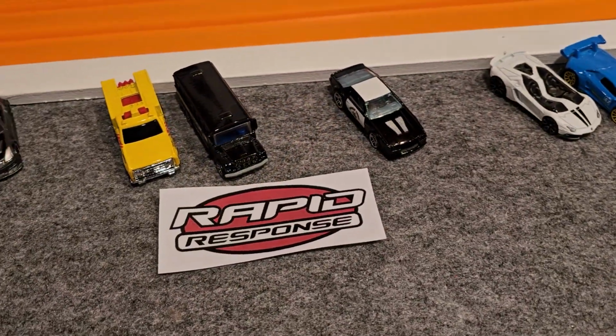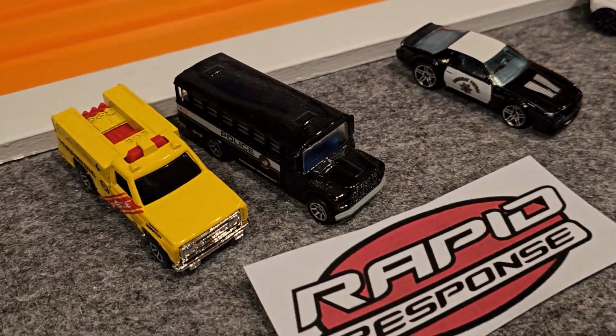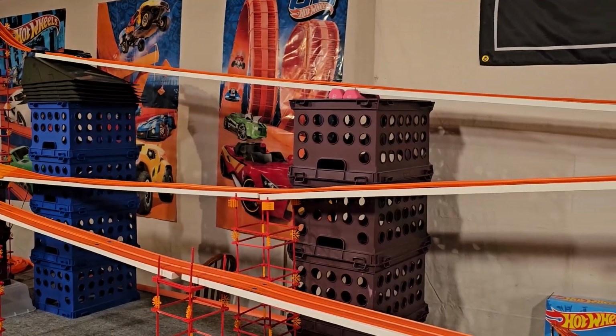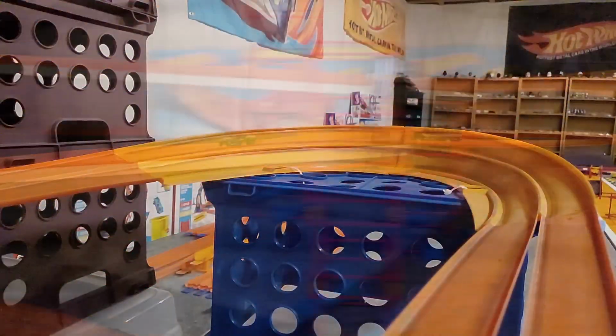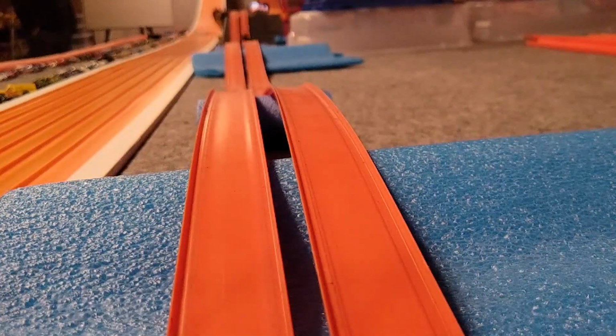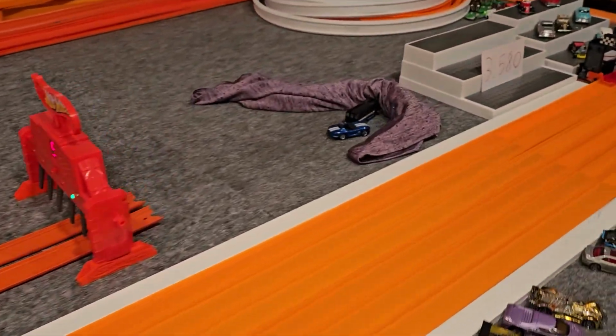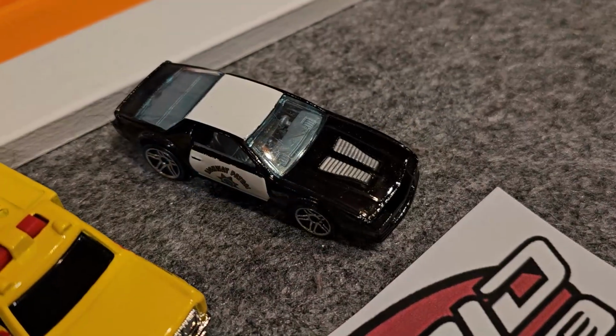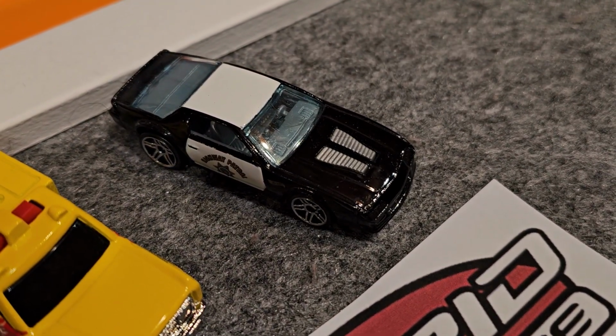Okay, Jaden has first pick. What do you pick, Jaden? Black police bus. And Ethan? Going with the blue Viper this time. Close race. Oh, the bus was catching up right at the very end. The Viper took it.